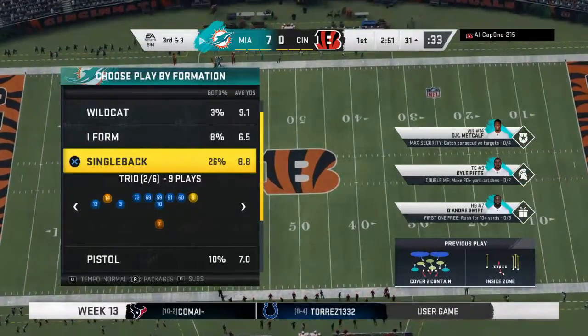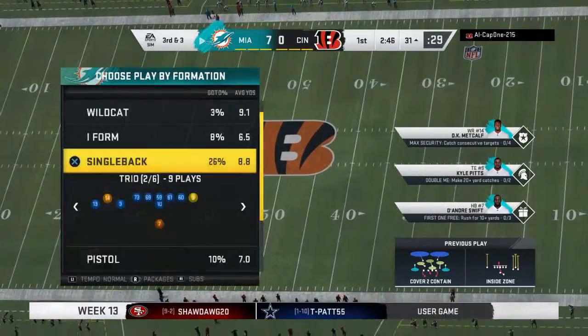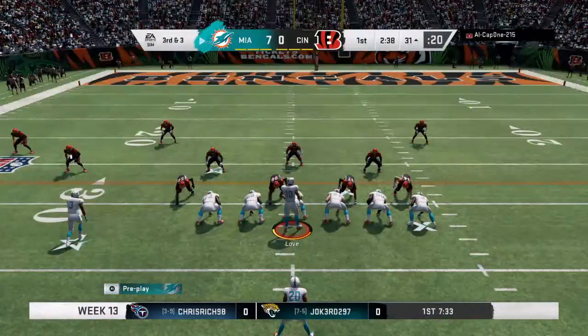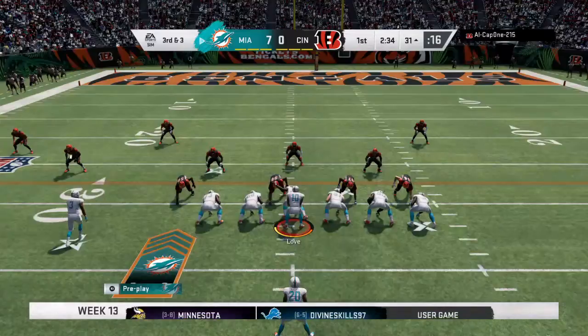Well, this play sequence was really kind of called in reverse. Incomplete pass on 1st and 10. Nice run on 2nd and 10 when probably everyone was expecting them to throw the football. Now, if you're the defense, what are they going to do on 3rd down? You're a little off balance.